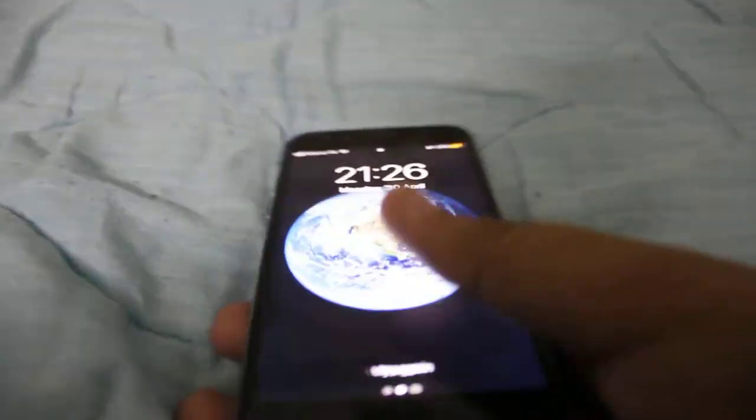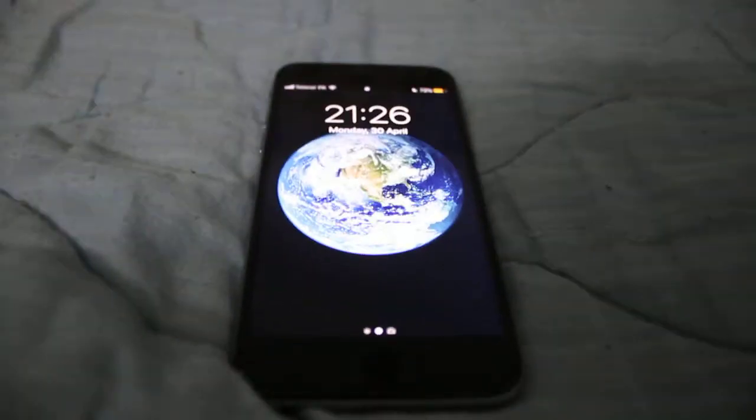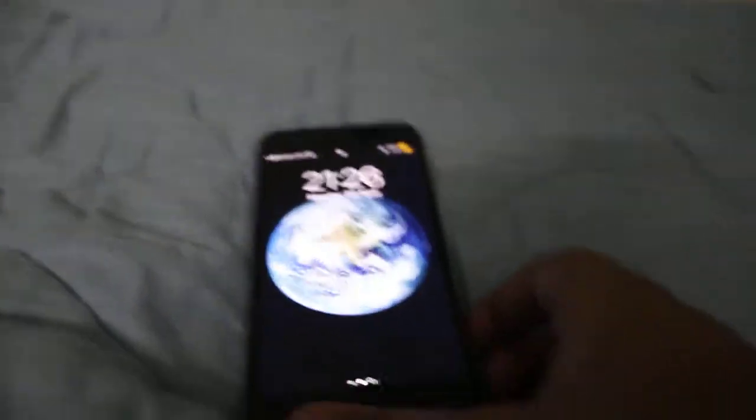I have the 6s from back in December 2015, when this phone was brand new. From that day forward I've been using this phone for the last, let me recall, 3 years, almost 2.5 years, and this thing has been running flawlessly. And as you can see, everything on this phone works quite good.